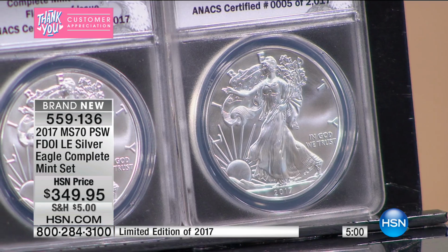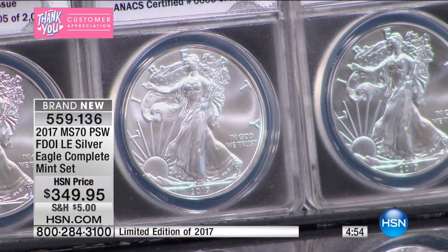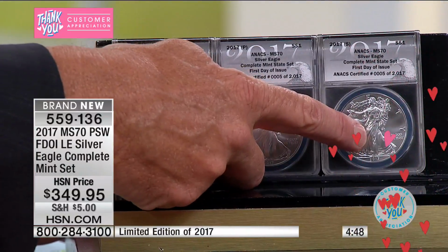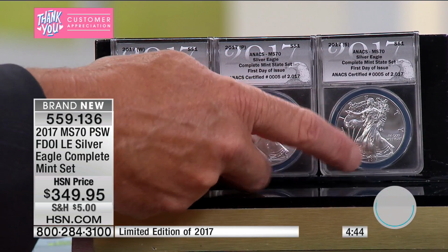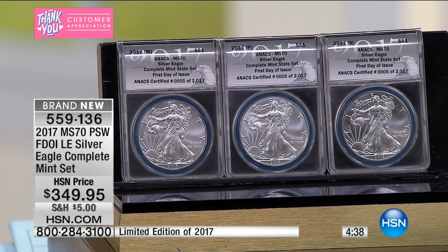And we were able to find some of those, and we were able to find them based on their serial numbers. We know the first 30 days of mintage, hence we can do first day of issue. You can see almost a difference in the coins. See the Philadelphia Mint coin out here on the end? Now that's San Francisco. You can see it looks a little different. So you can understand what we're seeing when we do this. We were able to get some of these coins and have them certified Mint State 70.